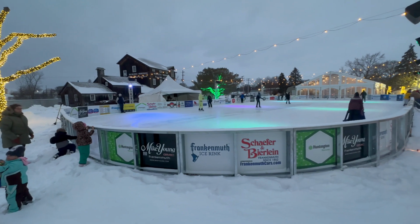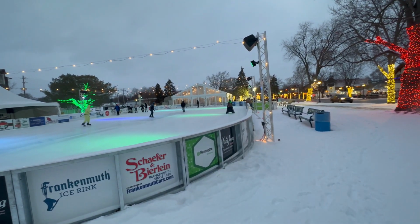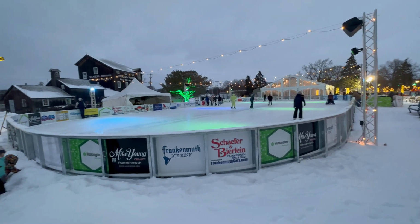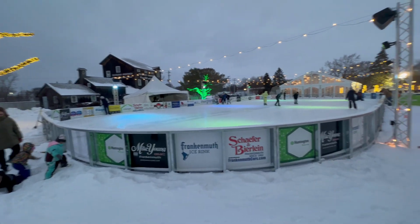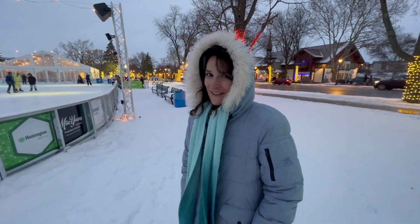And here is the ice skating rink. It looks like a pretty good size. That'd be me. I'd need that little aid thing. I don't know how to ice skate. But it looks pretty cool. I like the lights. They got the music going. Seems like it would be a lot of fun if you could ice skate. Can you?